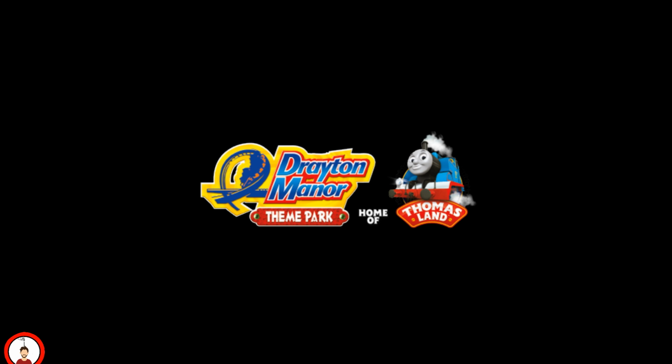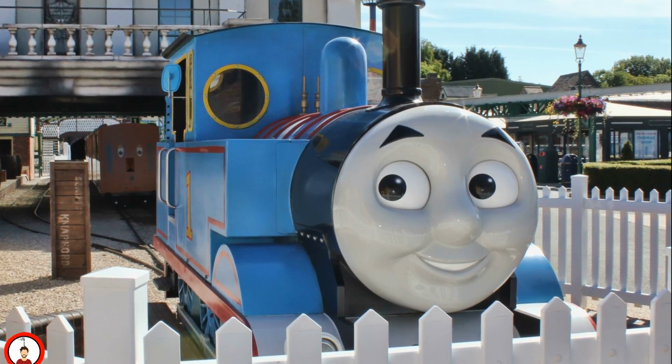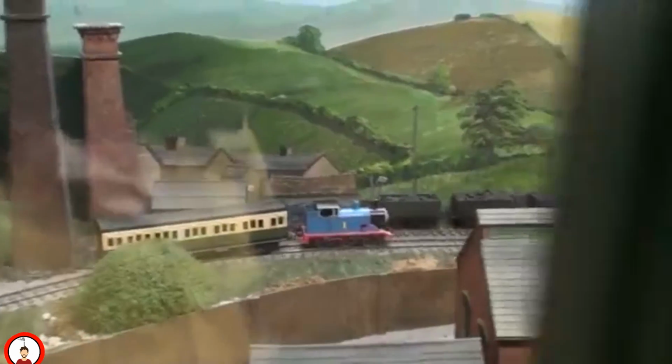Drayton Manor is an amusement park in the United Kingdom that's also home to Thomas Land, a place that at face value honestly looks kind of fun. I can't say I've ever been, but the Thomas theme seems to be very well respected. The models and rideable characters of the engines all seem very well made, which in a way almost feels contradictory, as Thomas Land is also home to the Discover Thomas and Friends exhibition.